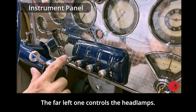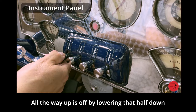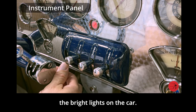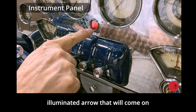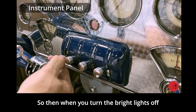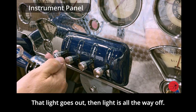The far left one controls the headlamps. All the way up is off. By lowering that halfway down, we turn on our regular headlights. And then when we push it all the way down, we activate the bright lights on the car. When the bright lights are on, you'll notice this illuminated arrow that will come on the dashboard, letting you know that your bright lights are on. So when you turn the bright lights off, back up to the central position, that light goes out, then lights all the way off.